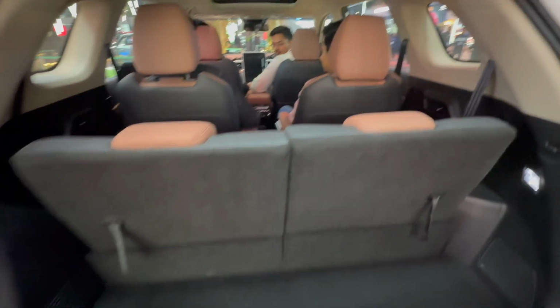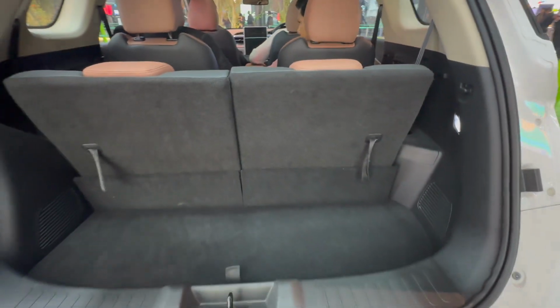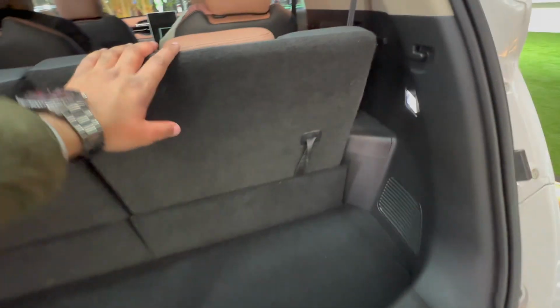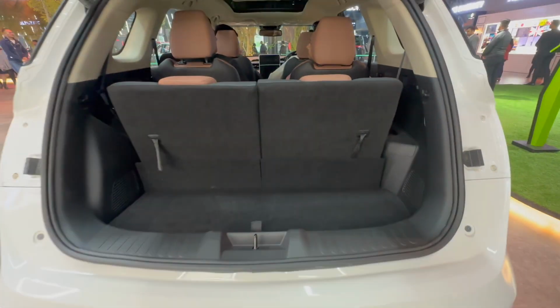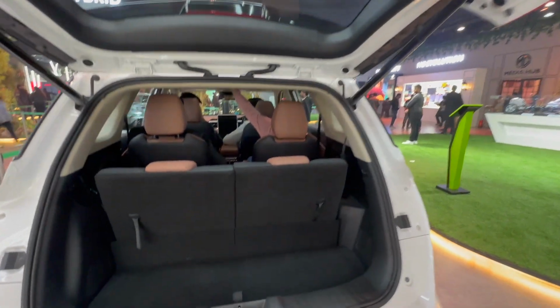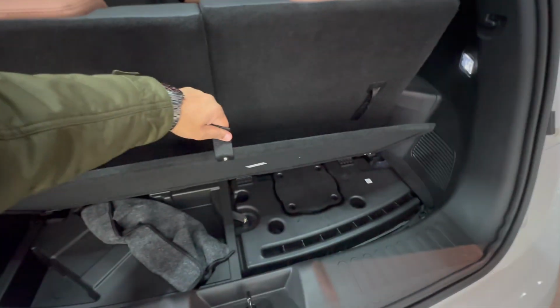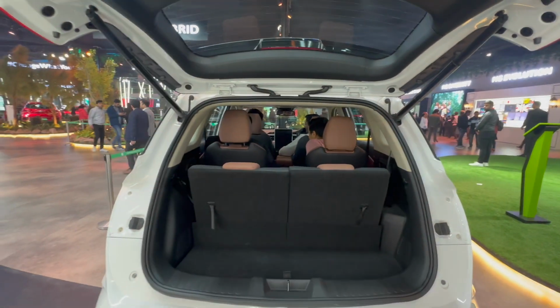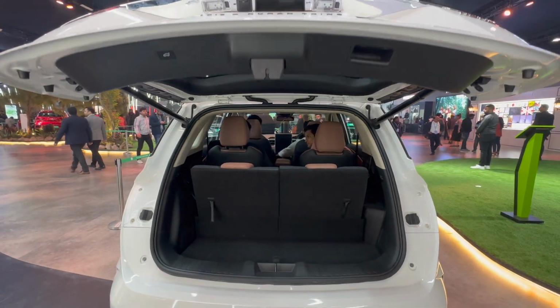Coming to the rear boot space now. You can tumble down this third row to create boot space because if the third row is up and people are sitting in it, the boot space is pretty minimal, which is understandable. But if you go for the Hector, there's a lot of space because there is no third row and it's a huge boot space, but at the cost of the third row you would have to sacrifice the boot space in the Hector Plus, so that's a problem. The spare wheel is at the bottom of the car, so that's another hassle that you will have to go through if your tire gets punctured.